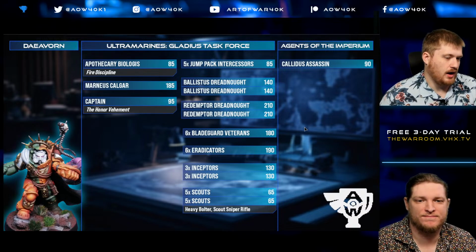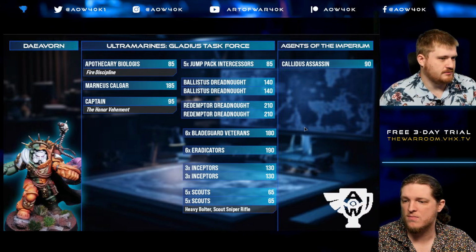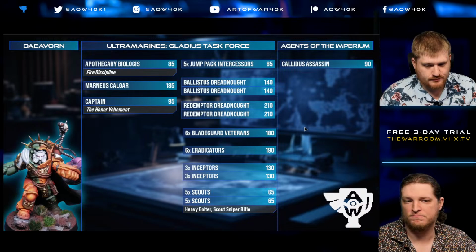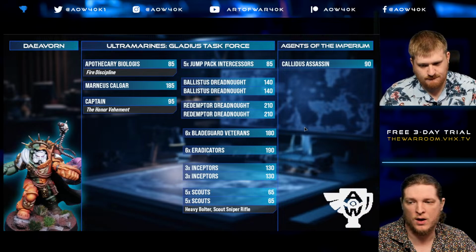Send it. That's it. I would possibly consider exchanging the JPI for regular intercessors to stick to your home objective. Honestly, that's probably what I would do, but it's not a big deal. Yeah. I like it though. Yep. Lots of mission play, a little bit more solid of a push, and Captain's gotta have sword and board.